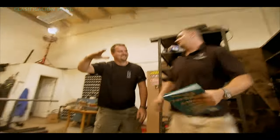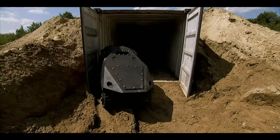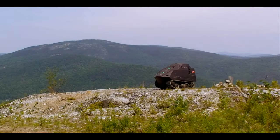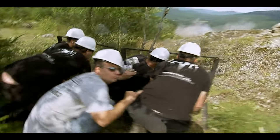Yeah! That's what I'm talking about. We're fired up to beef up one of our coolest inventions. It's an ultra mini tank called the Badger. It is the world's smallest tank. We're gonna fire everything we got at it. Push the final test to an explosive ending. Fire in the hole! Holy smokes! Oh man.